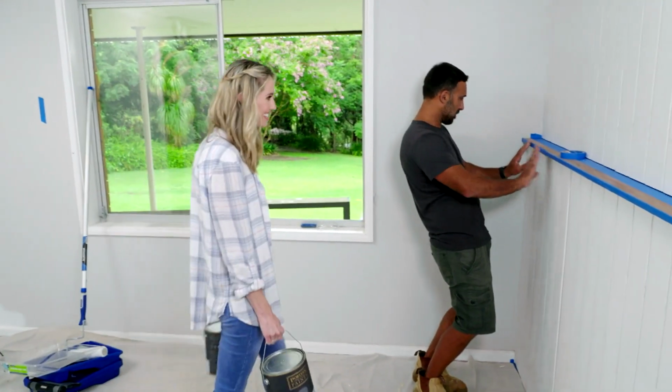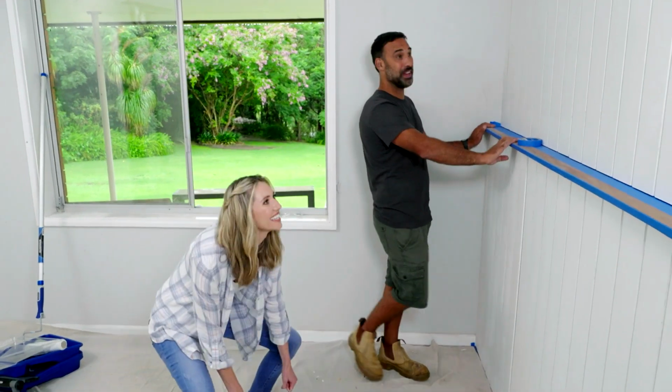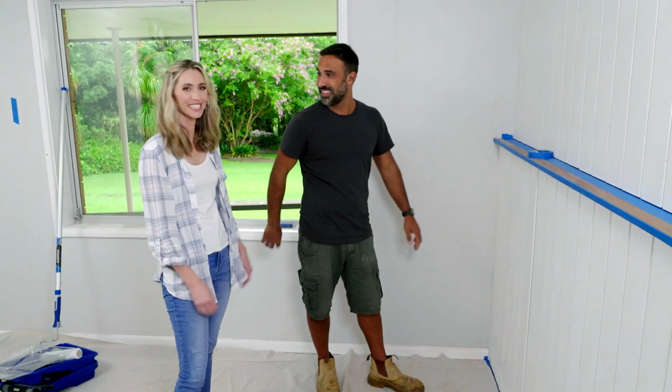Adam, how good is this? You have outdone yourself. Yeah, it's worked out fantastic. I'm loving this feature wall. It's actually a great cost-effective way to get such an impact. It's brilliant. Looks so good.